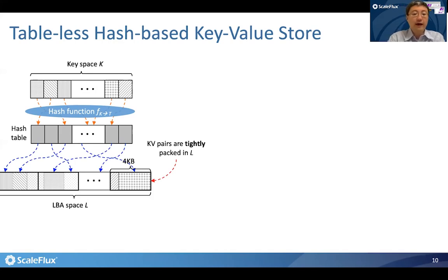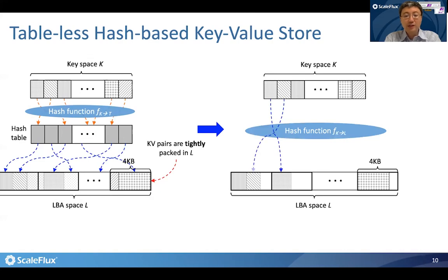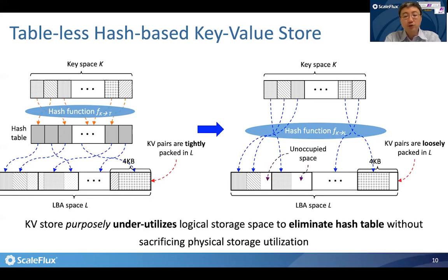The high memory cost of a hash-based key store is arguably the main reason why its real-world deployment really pales in comparison with KV stores built upon other more memory-efficient data structures like log-structured merge tree. Leveraging the storage hardware with built-in transparent compression, we propose a table-less hash-based KV store as illustrated here. We directly hash the key space onto the logical storage space without going through the hash table. By avoiding the use of the hash table, it essentially eliminates the memory cost barrier on implementing hash-based KV stores. Moreover, by relieving the CPU from managing and searching the hash table, it consumes fewer CPU cycles.